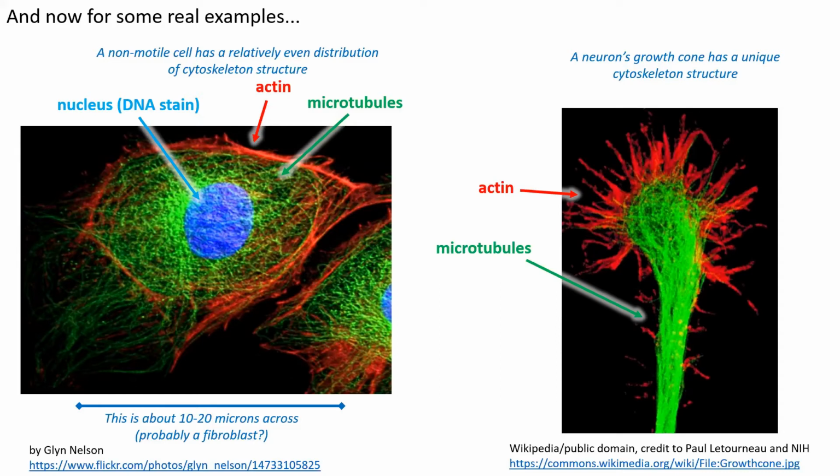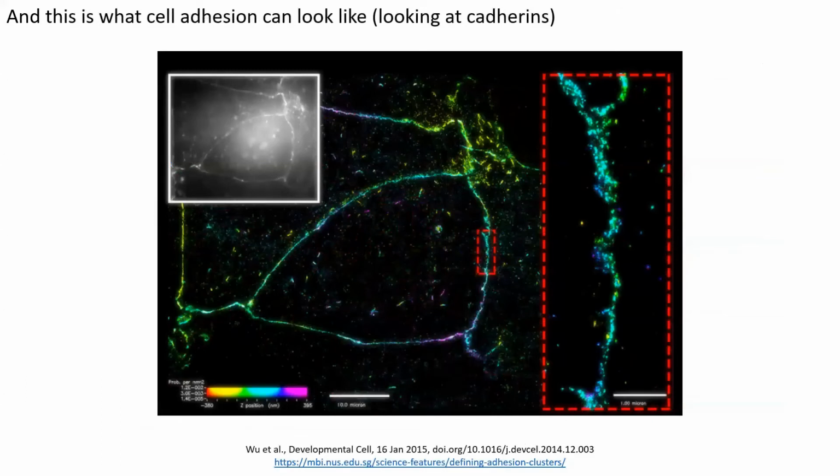Let's see, I think that's the last. Oh yeah, there's one more point here that I want to cover in this section, and that is what cell-cell adhesion can look like.